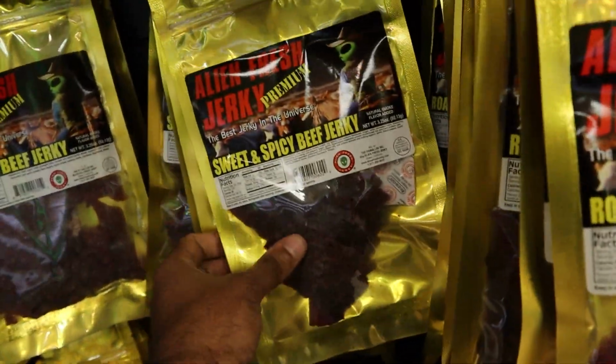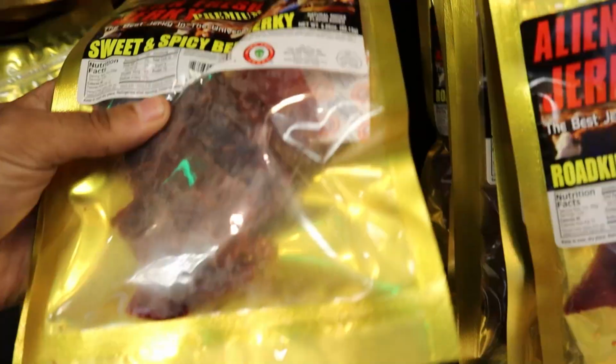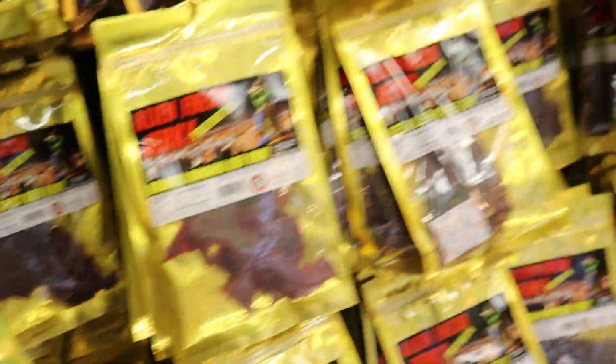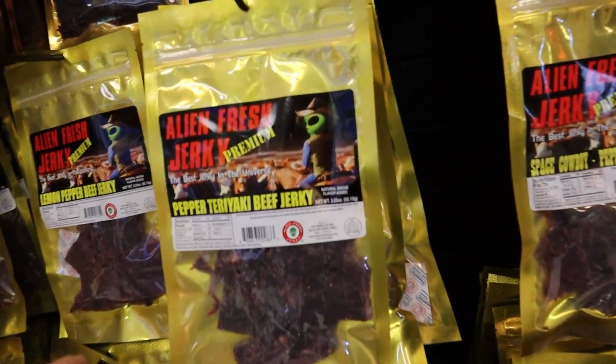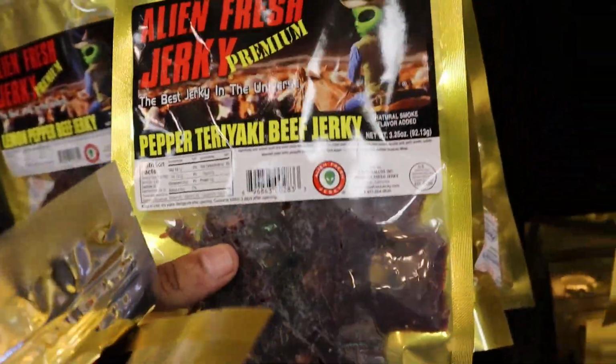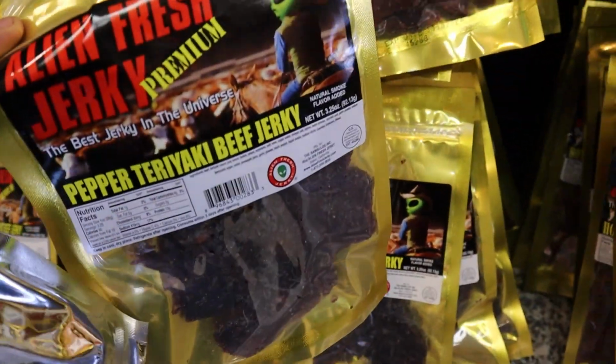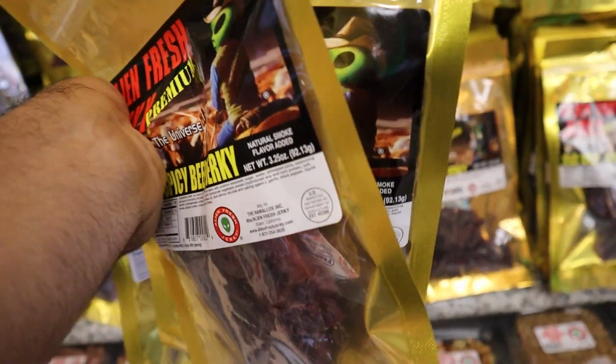Okay, and then here's my personal favorite, the sweet and spicy. So I'm gonna grab 2 of these for myself here, and then I gotta find one for my mom as well too, because I know she's gonna want one. So I feel like my mom is gonna like the peppered teriyaki the best. I remember her getting this one as a kid, so hopefully I'm making the right choice here. I think that's gonna be the one though. So we got Mitchell the hottest one they have, we got my mom that's kind of a mild one, and then we got 2 sweet and spicy for myself.